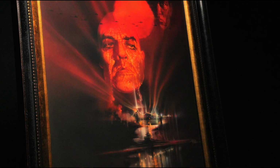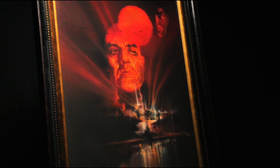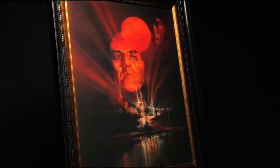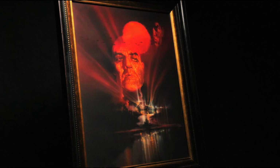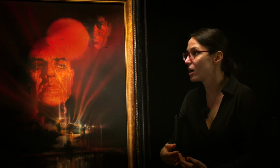And we're going to talk about an incredible standalone auction of Robert Peak's work. This absolutely astonishing illustrator who did some of the best movie posters in the world. And what we have here is, I mean, there is no question this is one of, if not the most important movie posters I've ever seen and that's ever come to auction.